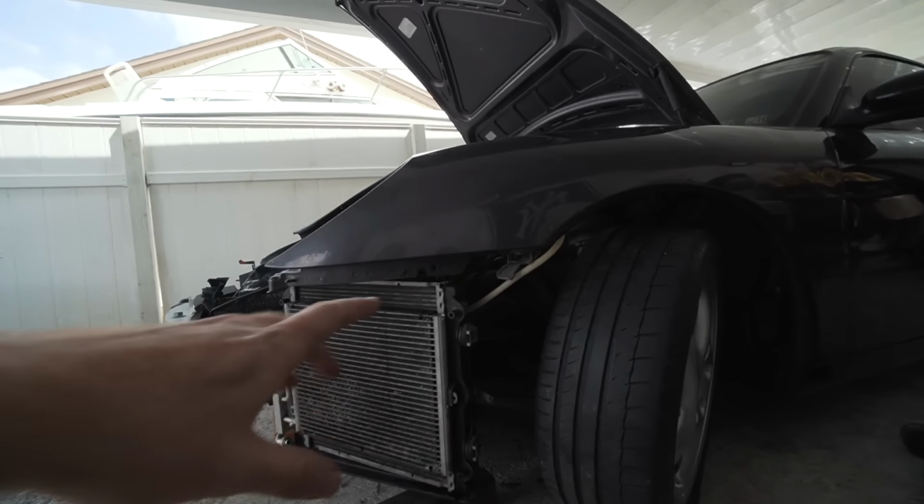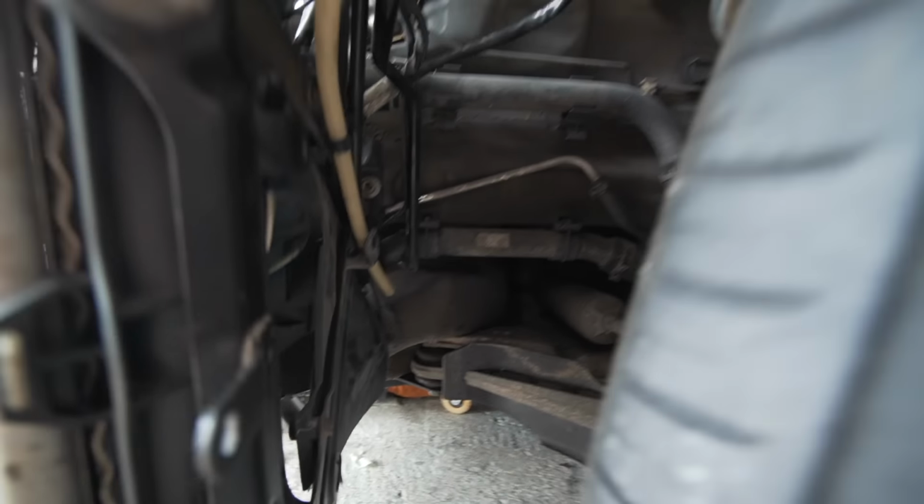Not even Porsche of Naples has a wheel key for this car. I really want to drive this car today. Okay, so temporary solution, by turning the wheel this way, it actually gives me a good amount of room to get up in here and pretty much plug everything in and do everything correctly.